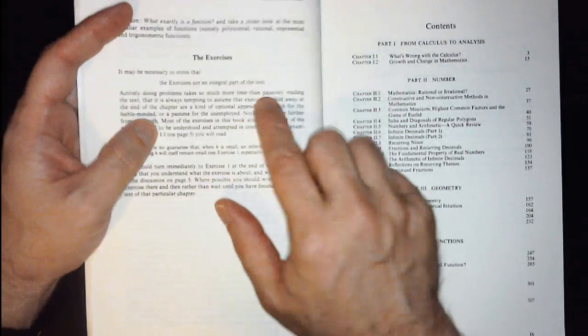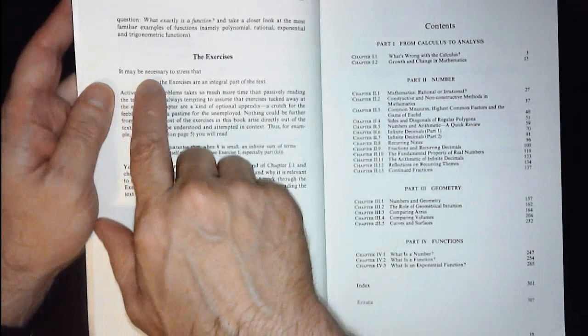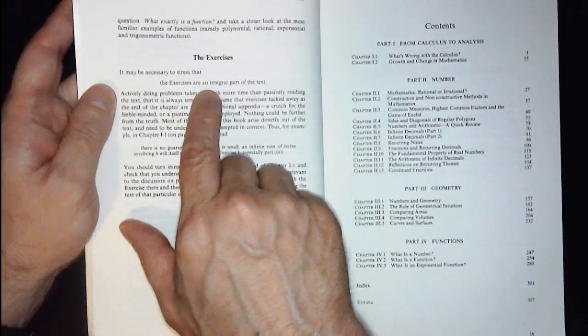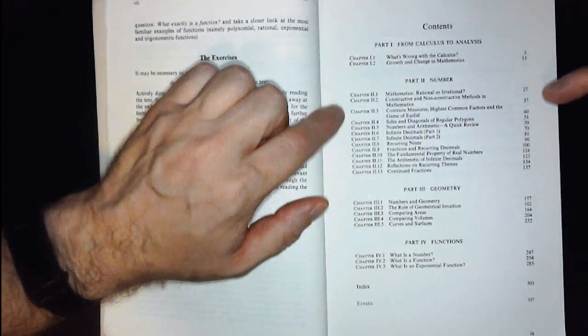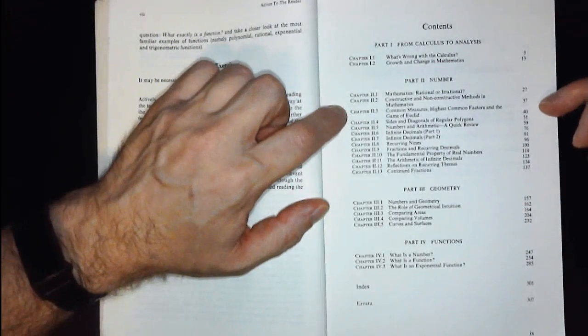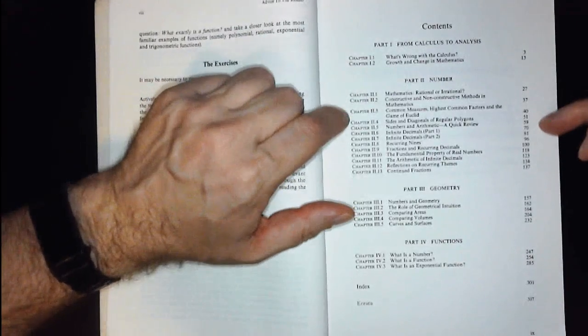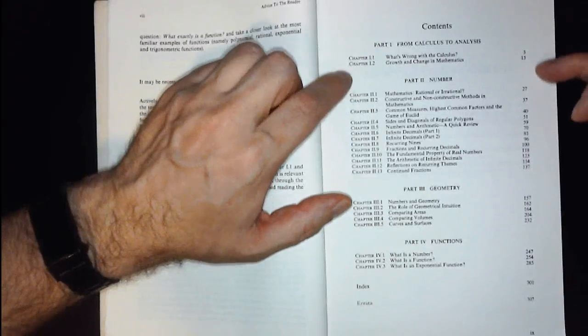I obviously love the beginning of this chapter, What's Wrong with Calculus? But I also like, right here in the advice to the reader section, it may be necessary to stress that the exercises are an integral part of the text. That is, before you go on to chapter 2.4, you might want to at least try the things that are going on in 2.3. Normally, when I'm reading a book and doing the problems at the same time, I'm usually reading a couple chapters ahead of where I'm currently doing the problems.